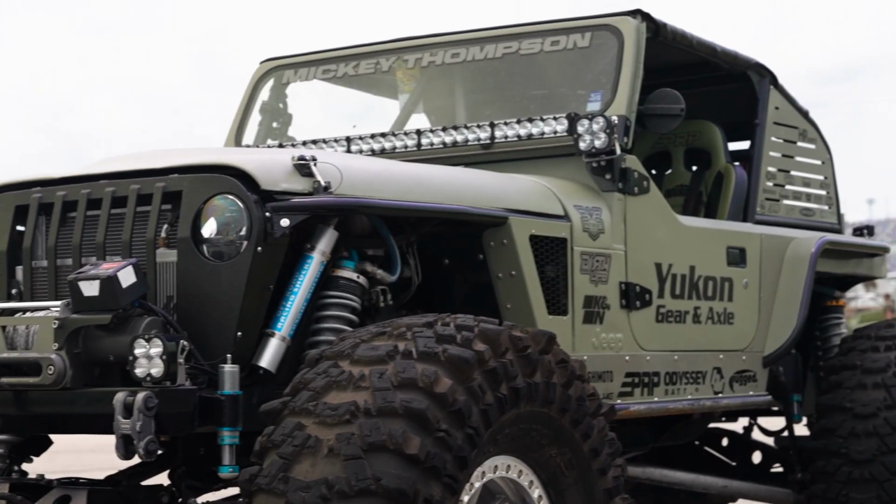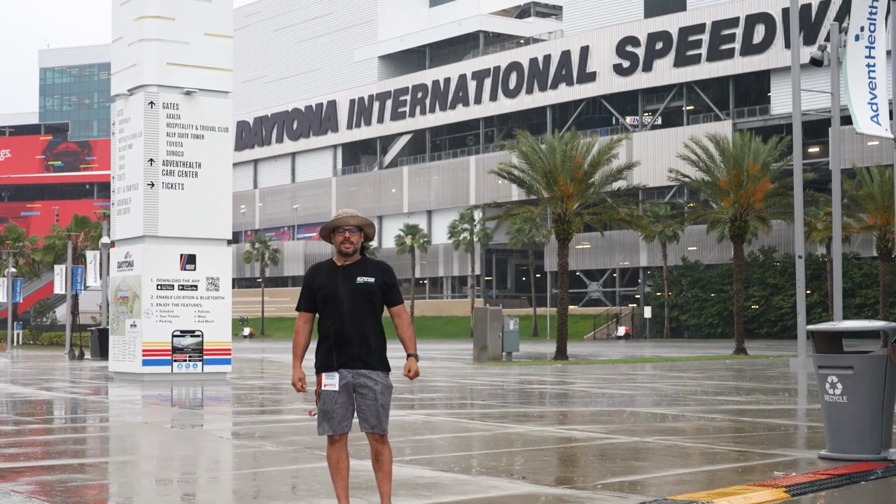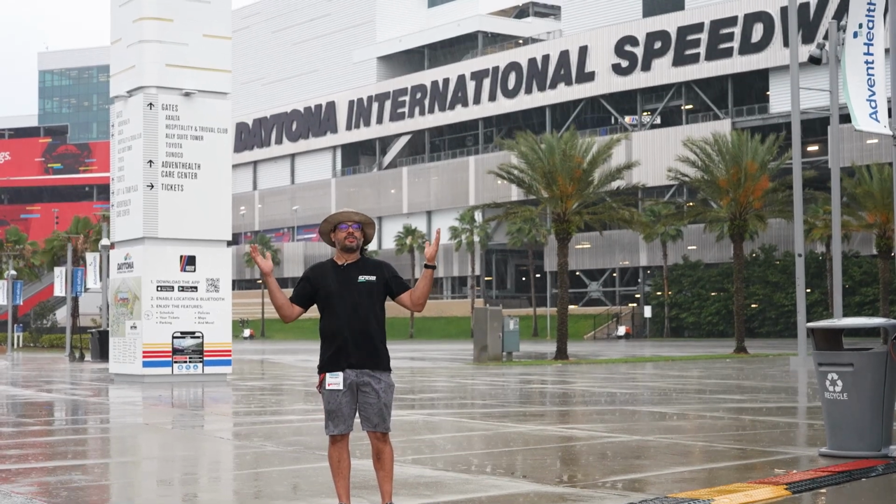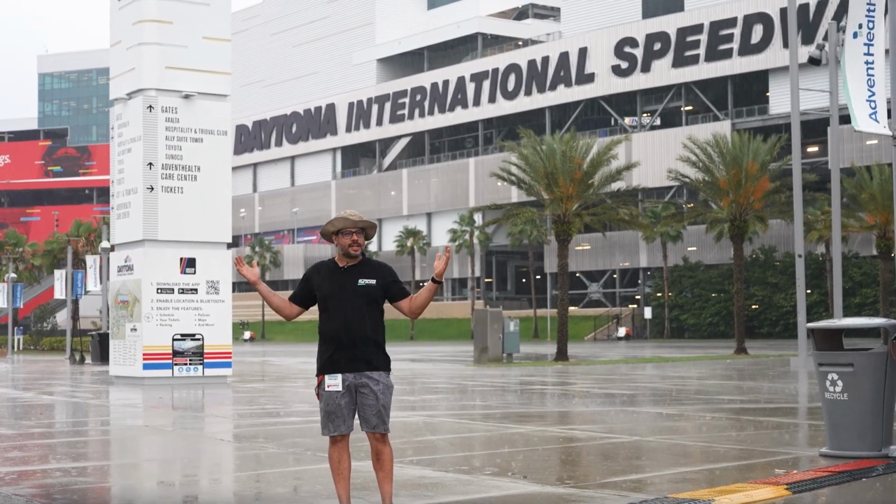That's a wrap on this year's 2023 Jeep Beach. As you can see, the festivities ended a little bit earlier. A little bit of thunderstorms rolled in the area, but that's nothing new for Daytona Beach.